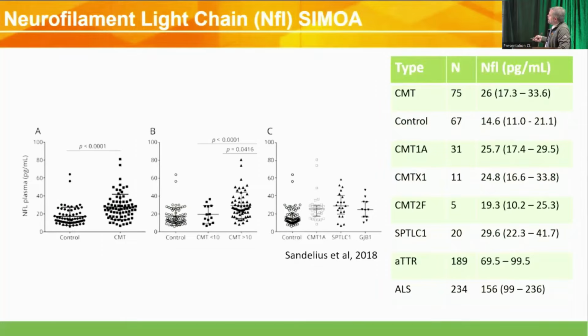If you look at CMT1A, that's about the same, and it is true across the CMT subtypes, and it's significantly lower than another genetic neuropathy, amyloid transthyretin familial neuropathy, and also definitely way, way lower than in ALS. So this is the first issue we have with CMT: neurofilament is increased, but the magnitude of increase is not as significant as for other neurodegenerative diseases.